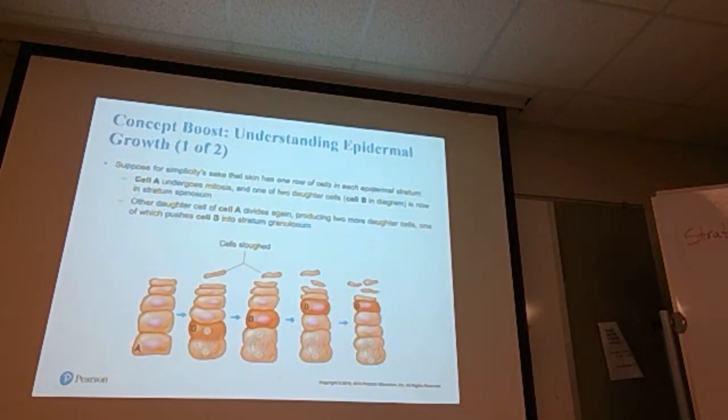And then here is the example. Here's your new cell being formed, and it gradually, here's the B, see, and it starts to work its way up, pushing other cells out of its way as it goes.